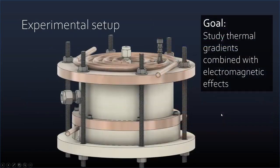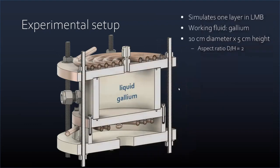The goal of our experiment is to study two of these forces that may interact with each other. So in particular, thermal gradients in combination with electromagnetic effects. So we study this by subjecting a single layer of liquid gallium to these forces. And you can think of this as simulating one layer in a liquid metal battery.